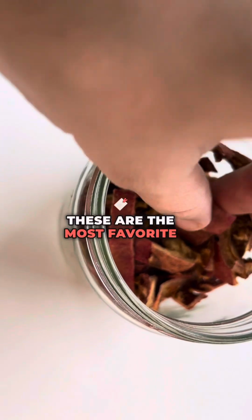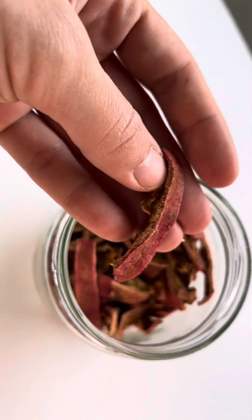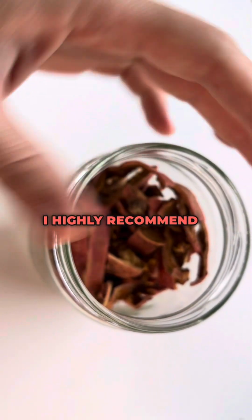These are the most favorite blends I personally tried, and I really loved the Skin Glow blend, which is hibiscus and pomegranate. Highly recommend you try that one.